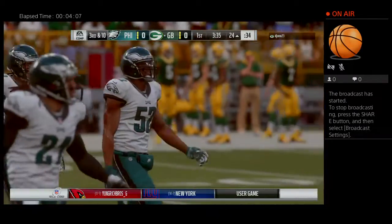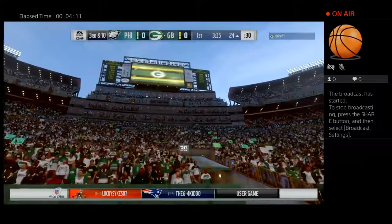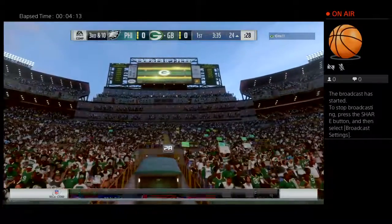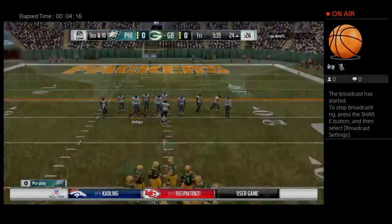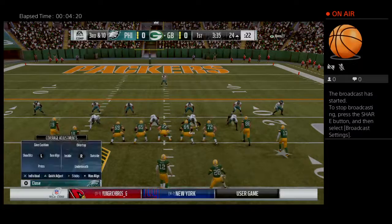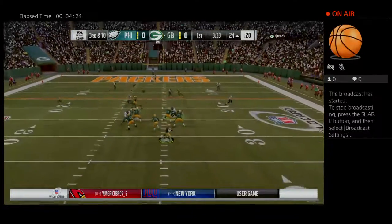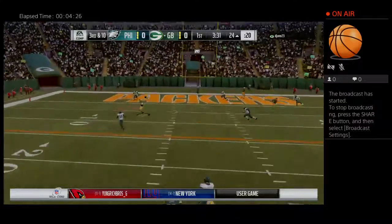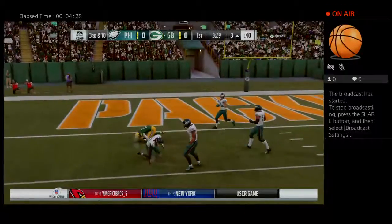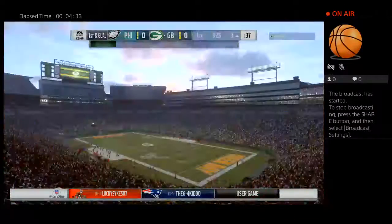They try to throw on second down, but this one is incomplete. The 7th play now of this opening drive. This is 3rd and long, though. On play action, Rodgers. He's got Adams on the hookup. They're able to convert on 3rd down, and that sets up a 1st and goal.